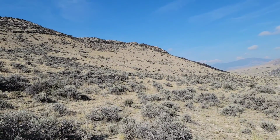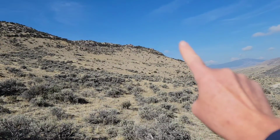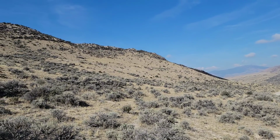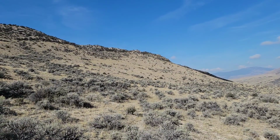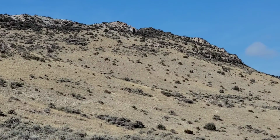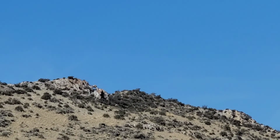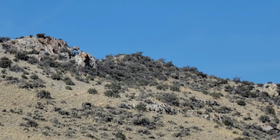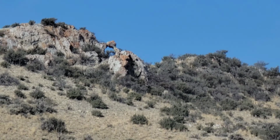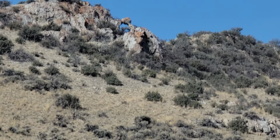Sometimes if you look real close, you see some pretty interesting things. So I noticed something unusual right there because it was blue out of place. So as I zoom up, because I'm not going to walk that far, it's pretty far. It's actually a natural bridge. See if I can hold this pretty steady. See that? That's pretty cool.